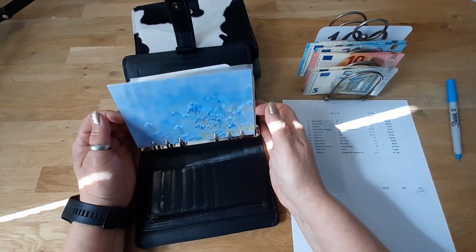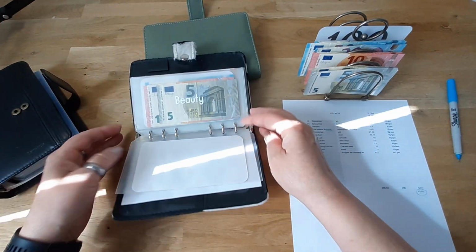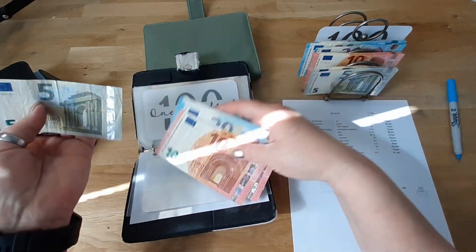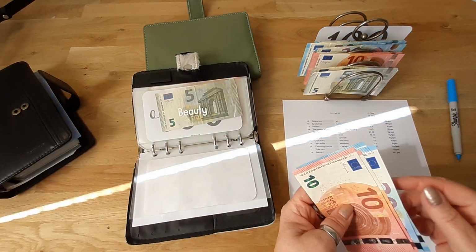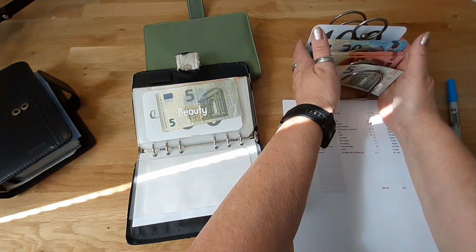Then I ordered some skincare. That will be coming out of my beauty envelope for 60. 20, 40, 50, 60. That will be enough for the coming months.